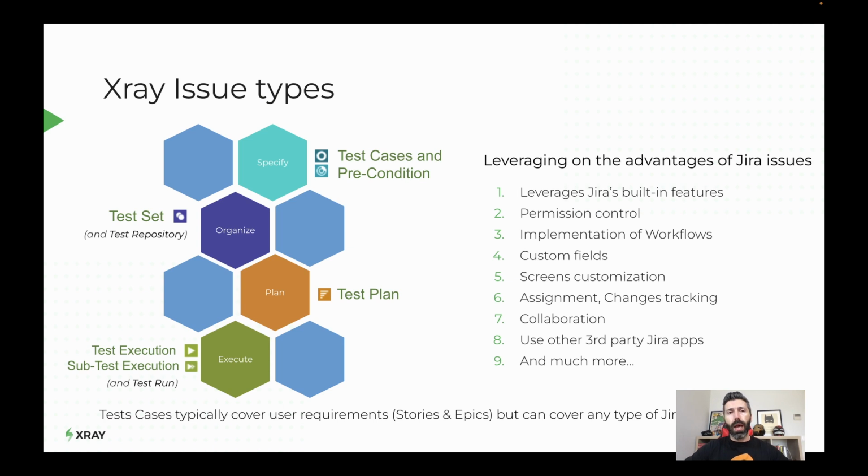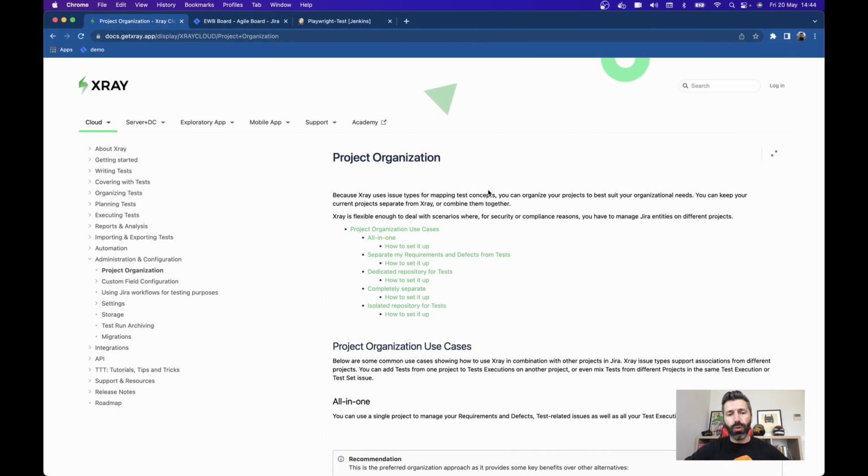I just want to swing by and show you documentation that we have available for you that is really useful, not only to showcase everything that the tool can do, but how you can use the tool to help actually leveraging your testing with Xray. So in here, I'm going to focus in this first part, that is the project organization.